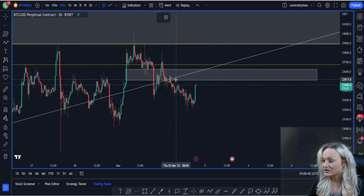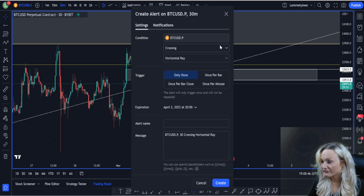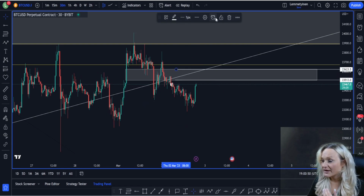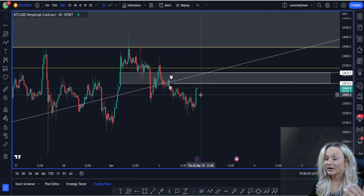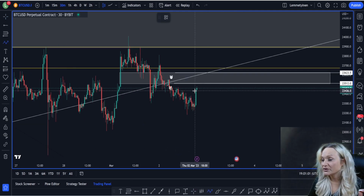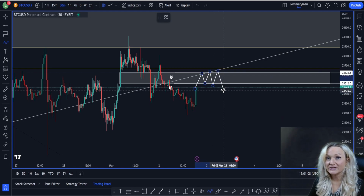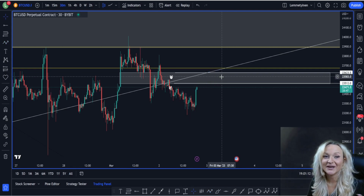As always, what I do when I have my targets is that I give myself an alert before I get into it. So if the market reaches these levels, TradingView will give me an alert, and when this happens, I will start to focus and see if the market around this level will give me the opportunity to find a really good entry to go short in the market. And that's what I'm basically waiting for right now when it comes to BTC.